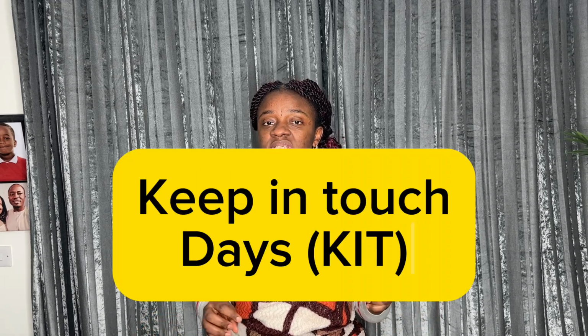You could also maximize your pay, as well as help get you back to work, by utilizing your keep in touch days. There's something called keep in touch days, which is basically you can have up to 10 keep in touch days going to work whilst you're on maternity leave or towards the end of your maternity leave, just to get yourself refreshed again, adapt back to work, and get your trainings done.